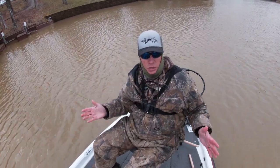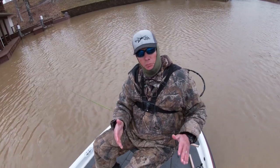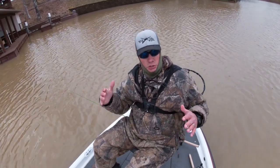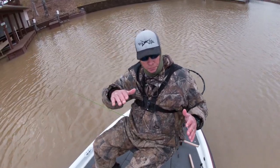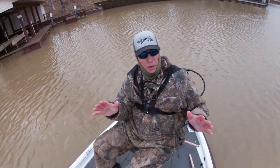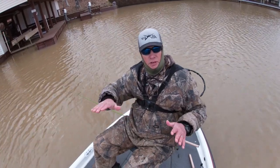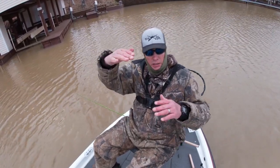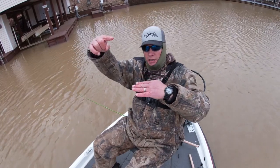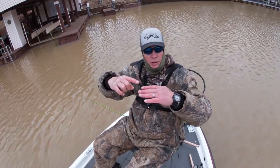But the water temperature is 40 degrees and they're fairly lethargic. So the better method for me is to use my 10-foot rod and ease up real close to them. I've got the trolling motor down on about 2 or 3, really, really slow. Ease up really close. With the 10-foot rod, I can reach out, and the fish is sitting here and I can drop that lure right down over top of it and just stop it right there.